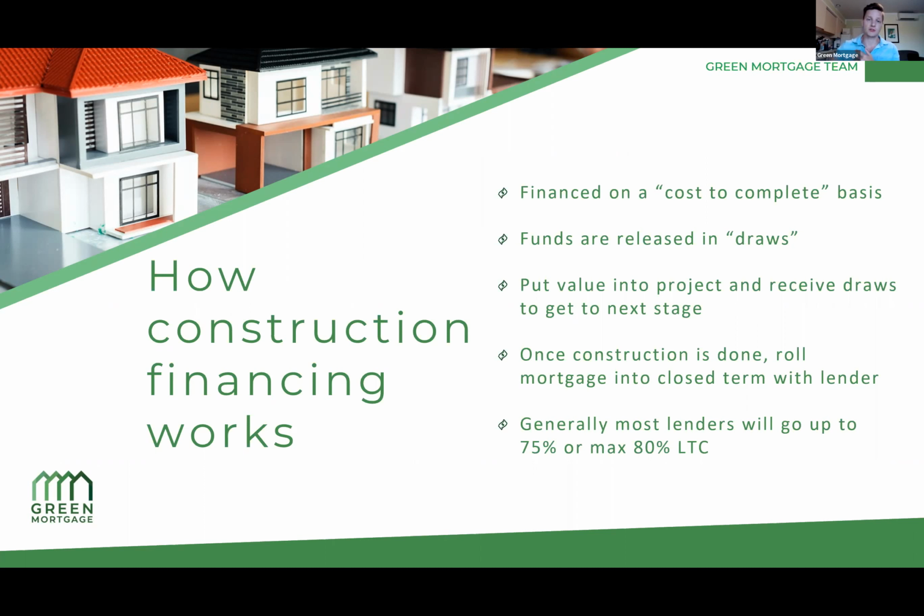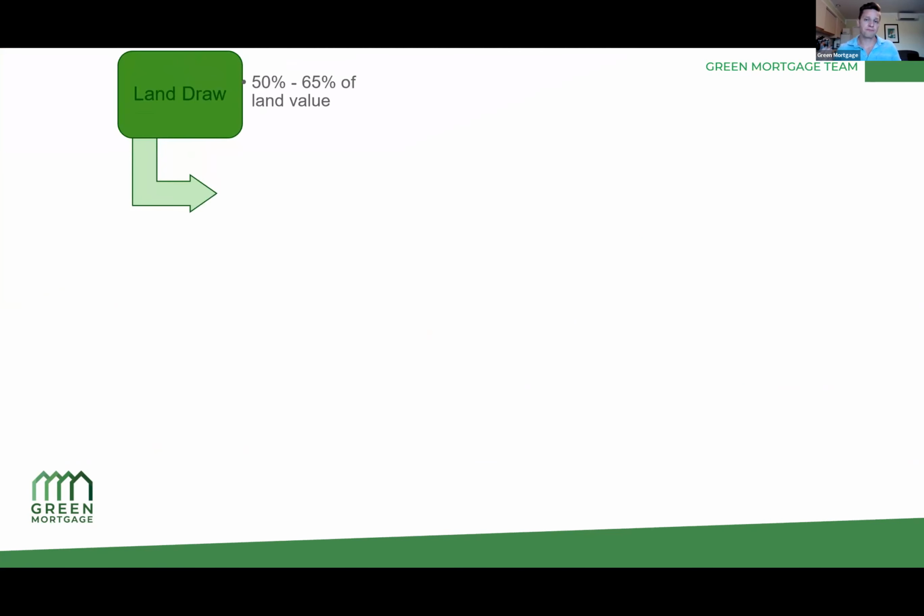So if you have a contract with the general contractor to build the house for $500,000 and the land costs you $600,000, then that means that the total cost is 1.1 million. They'd give you between 75 to 80% loan to cost in general on that total amount of 1.1. So let's just go through this. In general, the land draw is usually between 50 to 65% of the land value. That's typically what you can get on a land draw.